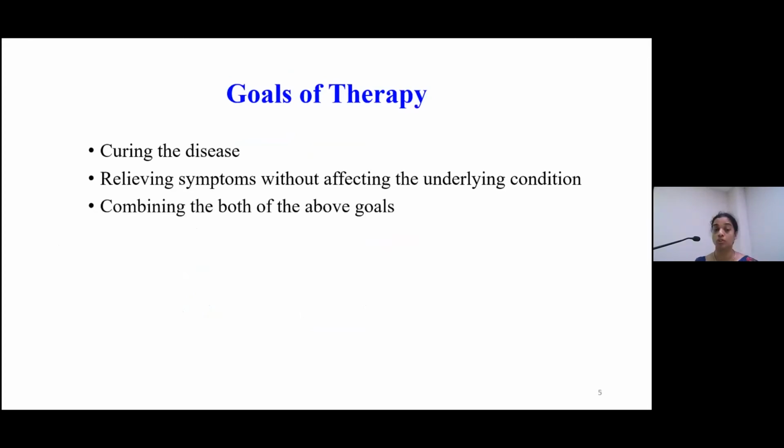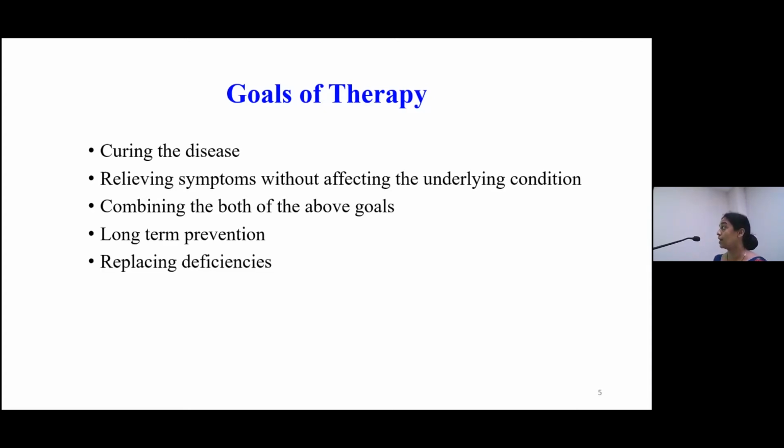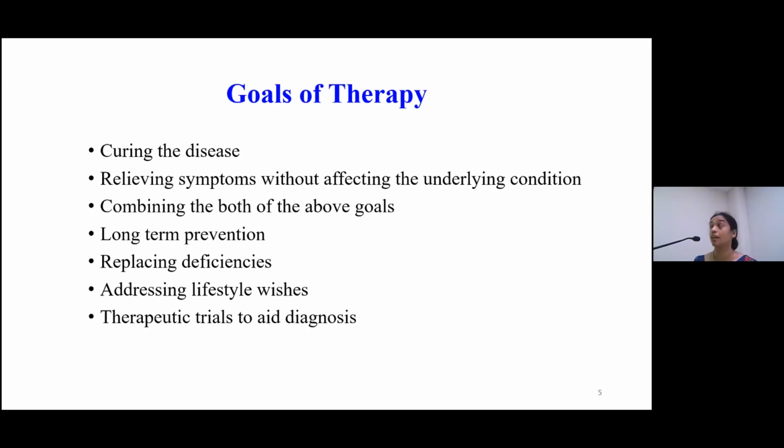And combining both of the above, like when we are treating rheumatoid arthritis, we prescribe to cure the disease as well as relieve the symptoms. And long-term prevention, like giving statins for hypercholesterolemia to prevent future MIs. And replacing deficiencies like iron and B12, those are also goals. And addressing lifestyle wishes of patients, and therapeutic trials to aid diagnosis, like giving edrophonium to diagnose myasthenia. So these are the goals of therapy.